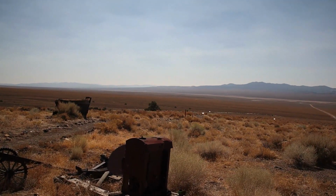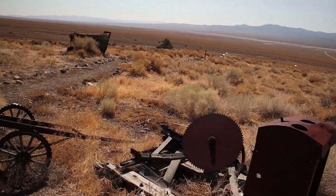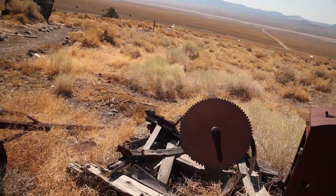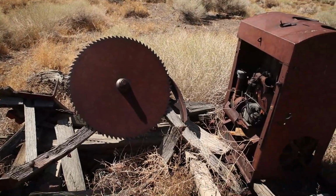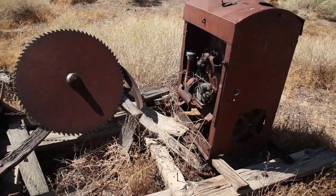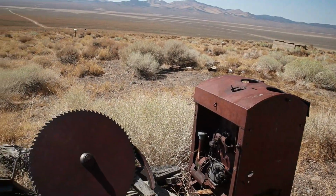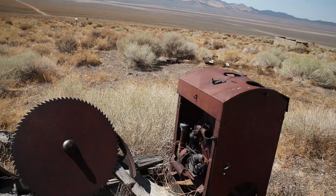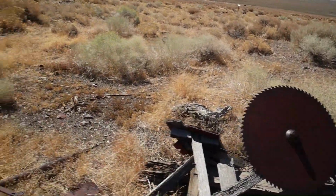Oh, this is cool. This is an old saw blade. Would have been used to make probably a lot of the wood for the buildings. And some sort of an engine here, but I'm not sure what that is. Would have had pipes out the top. Oh, I'll bet that engine ran this wood mill.